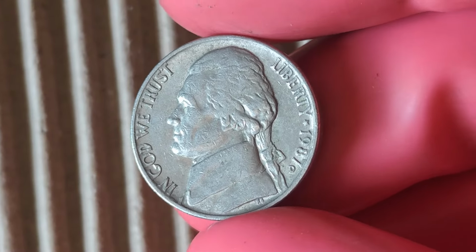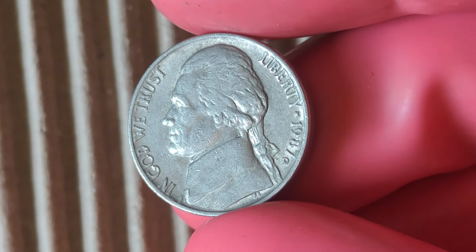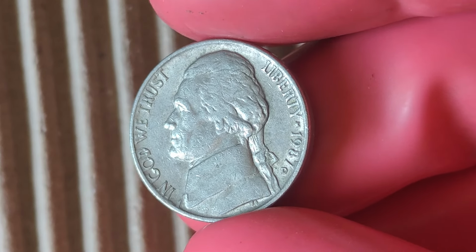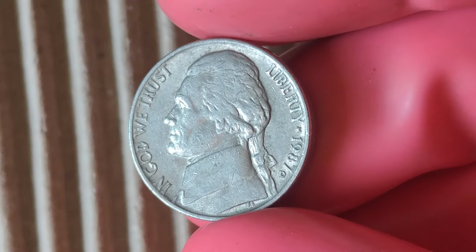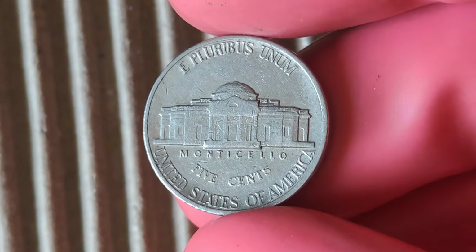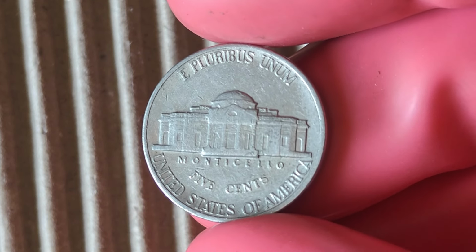1987 D Jefferson nickel. This isn't just any 5-cent piece. This little coin could be hiding a fortune right in your pocket change. Yes, you heard that right. Some examples of the 1987 D Jefferson nickel have sold for thousands, and a few are speculated to be worth up to $1 million under the right conditions. So, how is this possible?